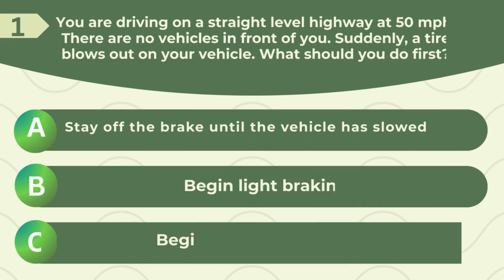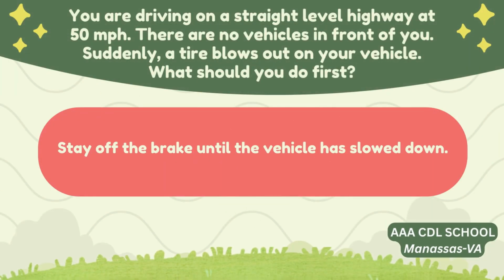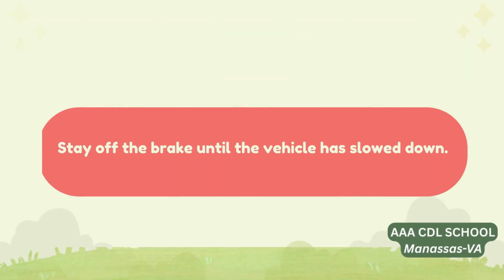You are driving on a straight level highway at 50 miles per hour. There are no vehicles in front of you. Suddenly, a tire blows out on your vehicle. What should you do first? A. Stay off the brake until the vehicle has slowed down. B. Begin light braking. C. Begin emergency braking. Correct answer: stay off the brake until the vehicle has slowed down.